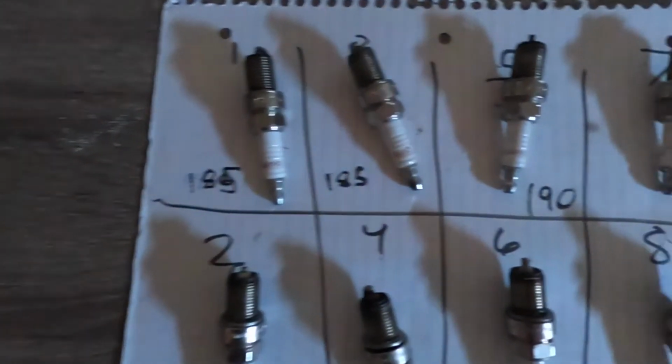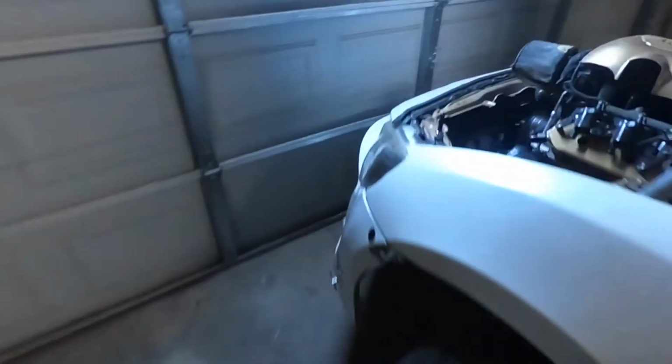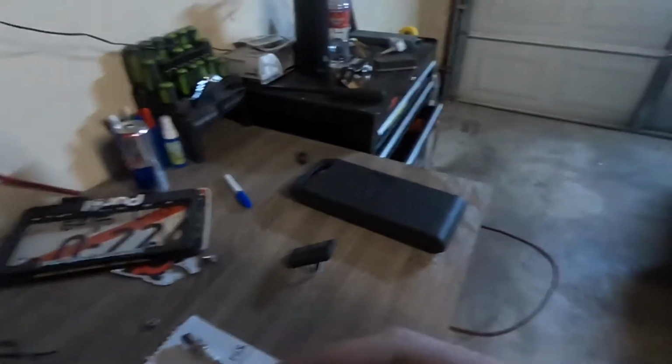Okay, so the number 1 bank is looking borderline perfect. Number 2 is 180, just still fine. We're about to do number 4. Let's go see what it is. 185. Perfect. So everything seems to be going good so far. Let's hope it stays that way.